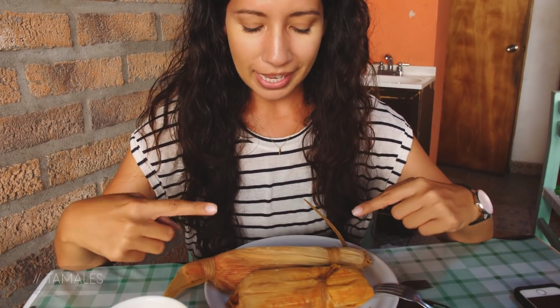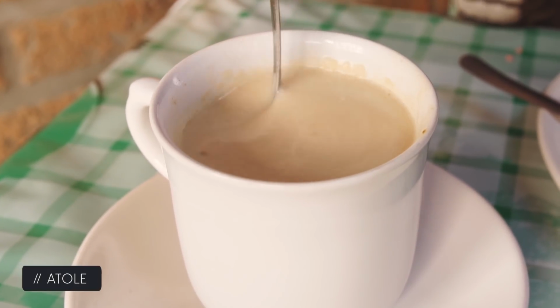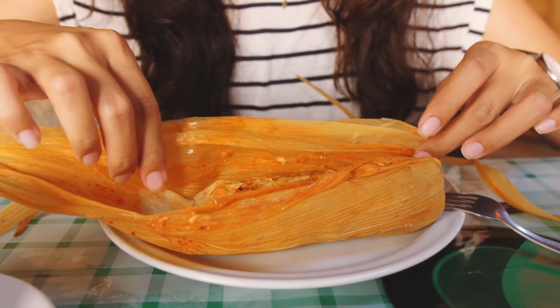We should order tamales. We are having tamales now. I got one chicken tamal and one sweet tamal, and I can tell this is a sweet one because it's pink on the inside. It's like a cornmeal dough with all different things inside, and it's wrapped in either a banana leaf or, in this case, a corn husk. And you can't have a tamal without atole. So atole is a warm beverage. This is vanilla and cinnamon. It's like coffee and a donut, but it's way better. They're so nice and warm. It smells so good. So this is chicken.